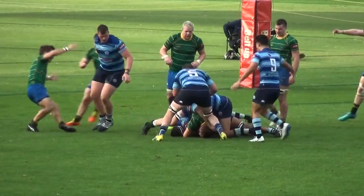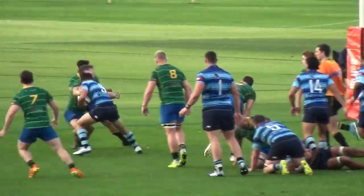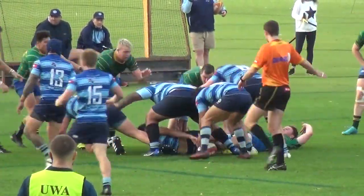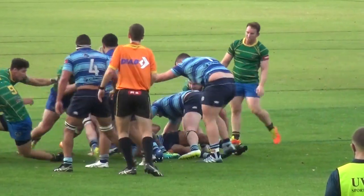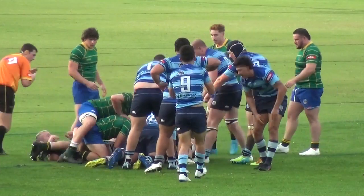This drive continues from Cott. Oh, lovely little cut through. It was Phoenix Hunt. Did he get through? No, they're still 2 or 3 from the line after that crunching tackle. They try to charge over for Tublo. Is he over? Still short. Referee's there. What's the call?